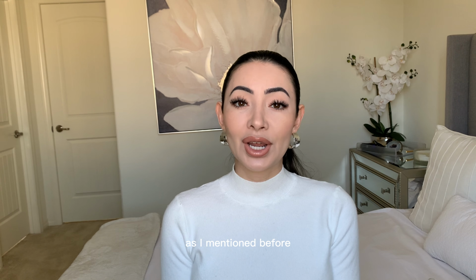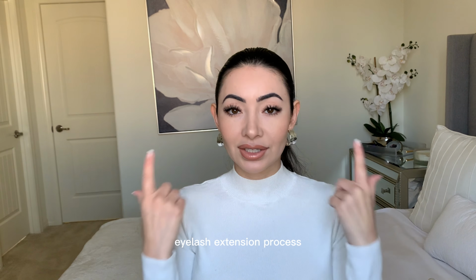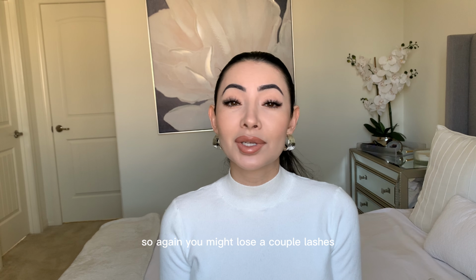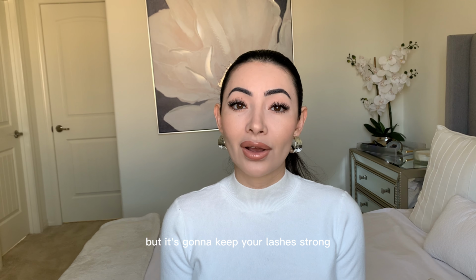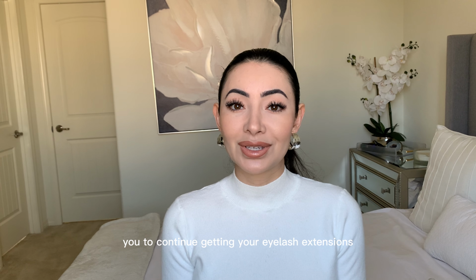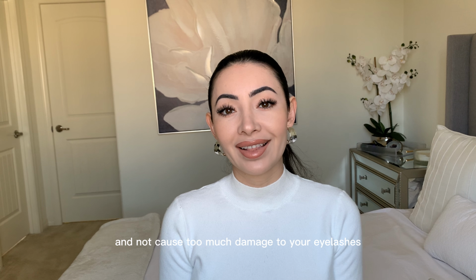As I mentioned before, you can use this serum during your eyelash extension process. I think they do have oil, so again, you might lose a couple lashes here and there because of it, but it's going to keep your lashes strong, especially if you have thinner, weaker lashes. It's going to allow you to continue getting your eyelash extensions and not cause too much damage to your eyelashes.